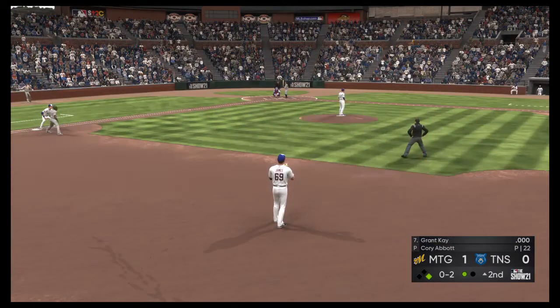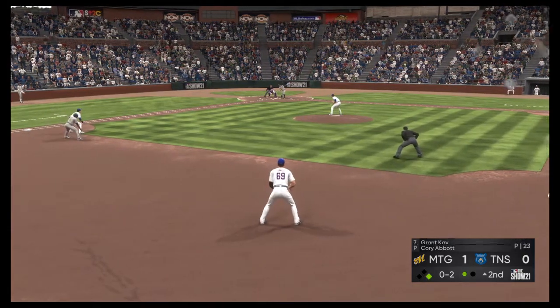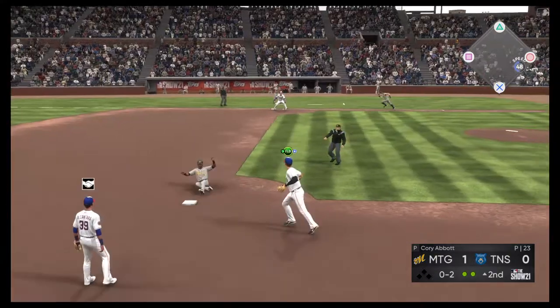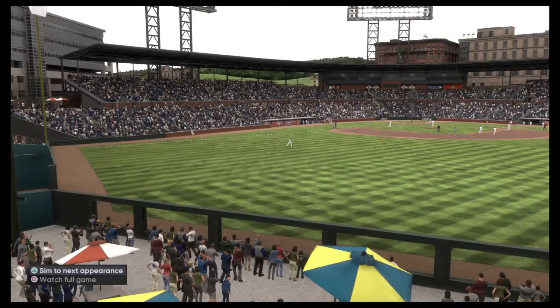Next, here is Grant Kay. One in, one out, and one on here in the inning. Smoked on the ground up the middle. To second for one. Relay to first in time, and just like that, this side is retired. So just the one hit in the inning.